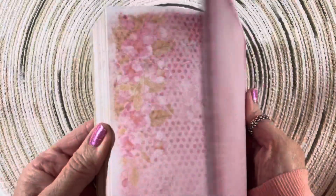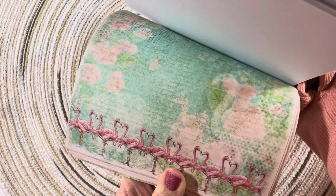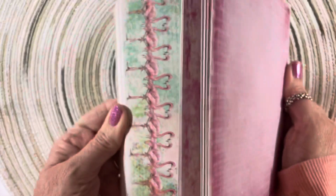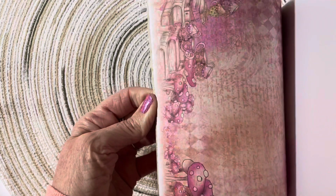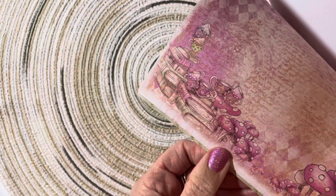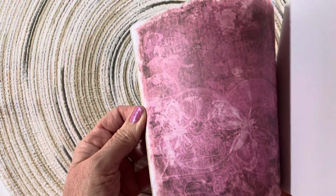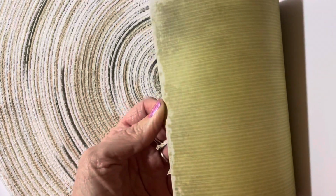Then I got all of this paper here. And it is just beautiful. Look at the flamingos. That's like my favorite bird. I love this paper. Look at the cups. That's so cute. Butterflies. Okay, so I got that.